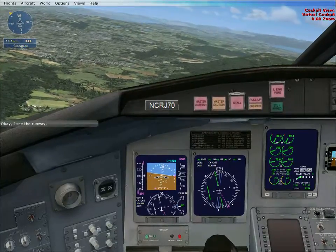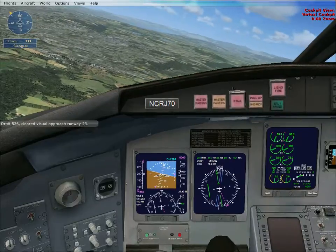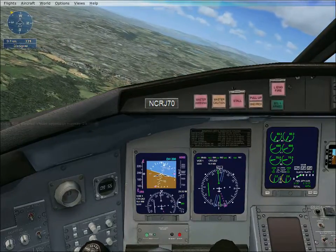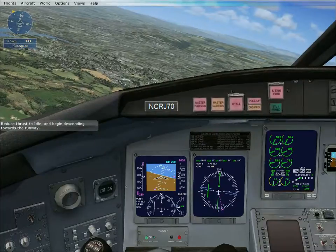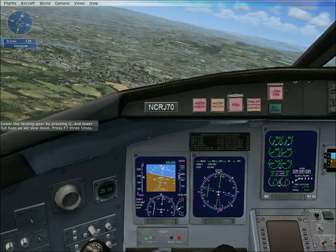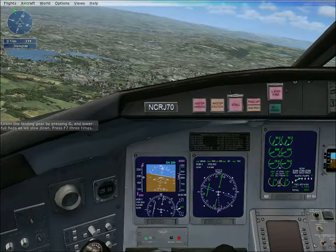Okay, I see the runway. Approach, orbit 526 has the runway in sight. Orbit 526, cleared visual approach runway 23. Cleared for the visual, orbit 526. Reduce thrust to idle and begin descending towards the runway. Lower the landing gear by pressing G and lower full flaps as we slow down. Press F7 3 times.